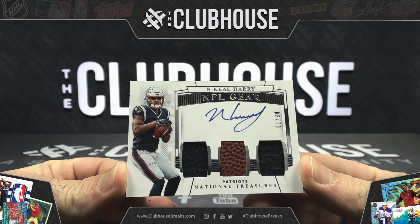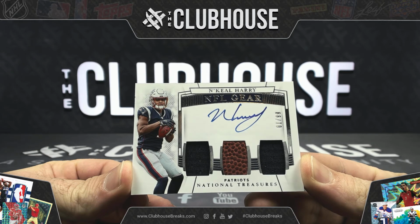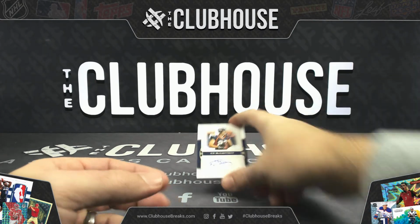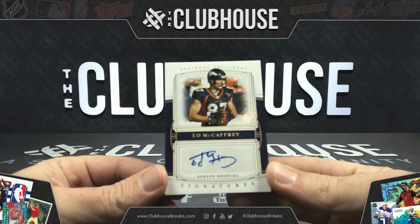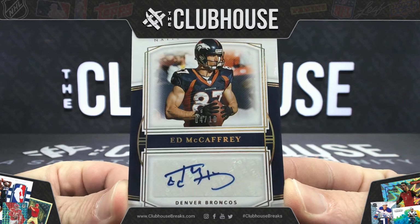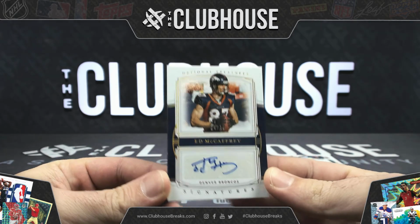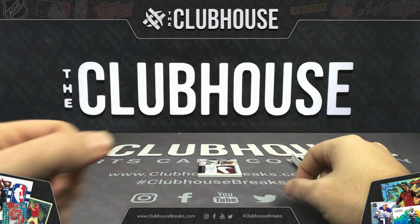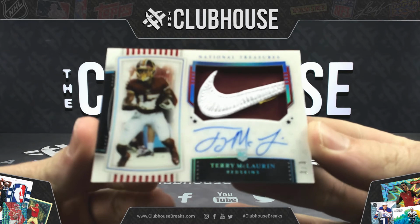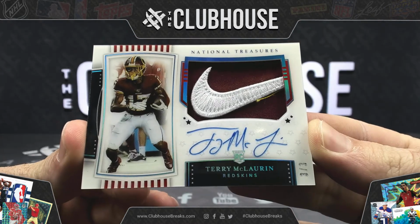NFL gear. Old Ed McCaffrey. Oh, hello. Ed McCaffrey. 4 of 10. And be a fun one. 3 of 3. Terry McLaurin, rookie Nike swoosh auto, Stars and Stripes.